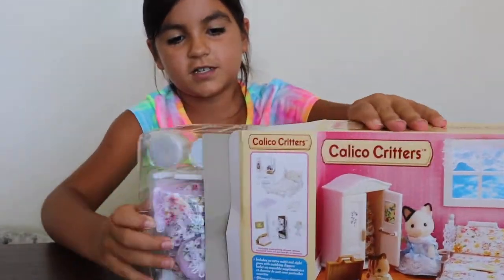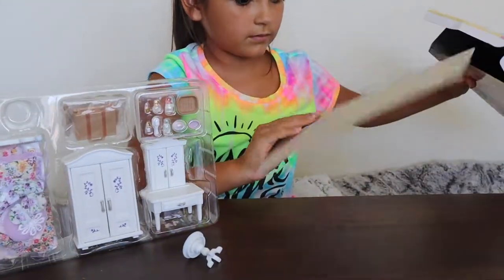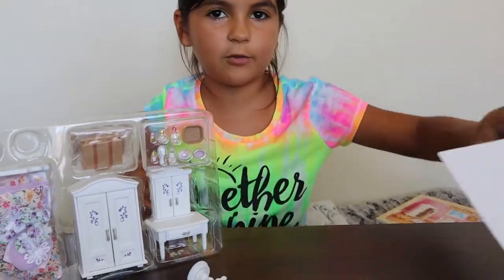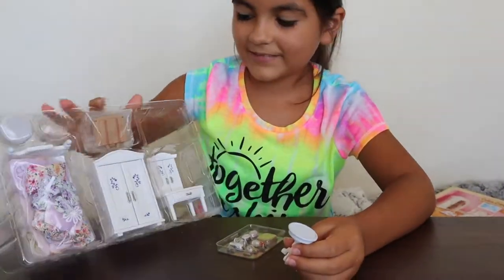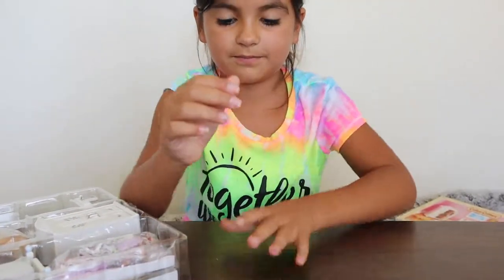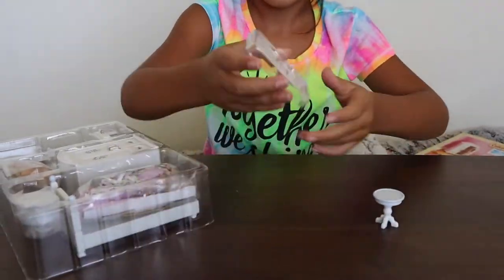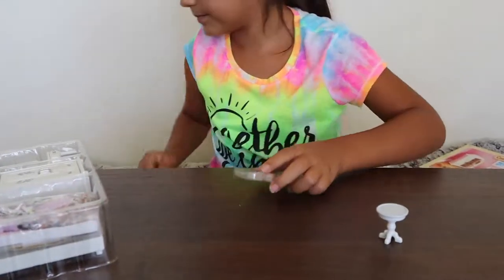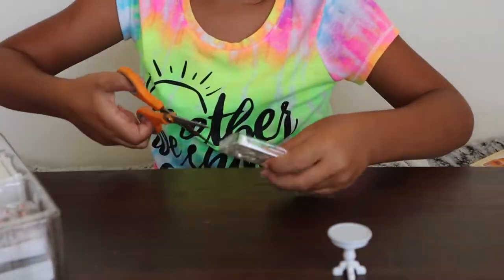Okay, so first I pull out this. Okay, that's cool. I guess I have like a white little area. That's cool, I guess. The first thing that pops out is this cool little table. Next is this like vanity stuff, I think. Where did I put this? So this is really cool.